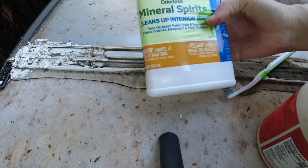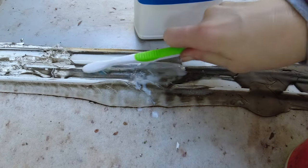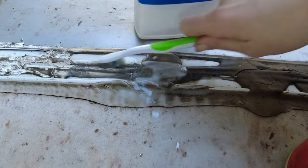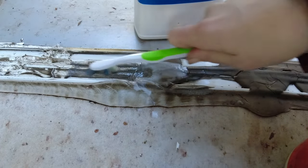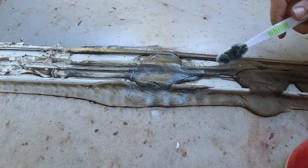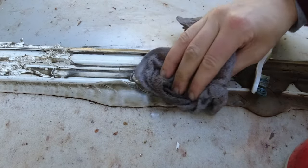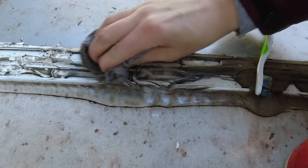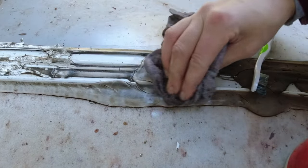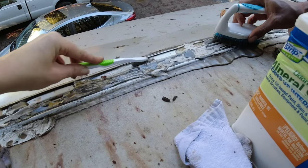Odorless mineral spirits. Mineral spirits. Is this gonna work? Kind of is working. See, look at how dirty that is. Gross. Ooh, that's much better. Andre figured it out. Mineral spirits plus toothbrush. It's still really dirty, but teamwork makes the dream work, baby.